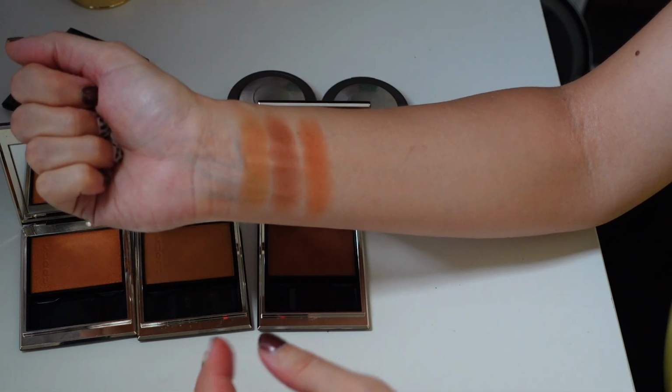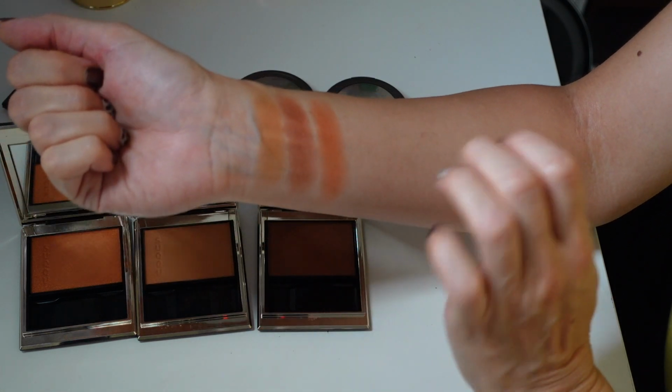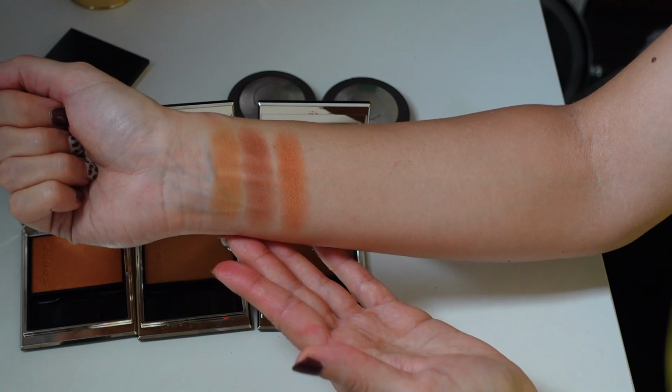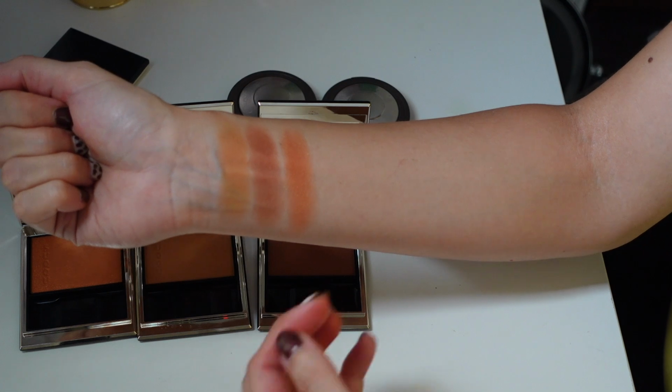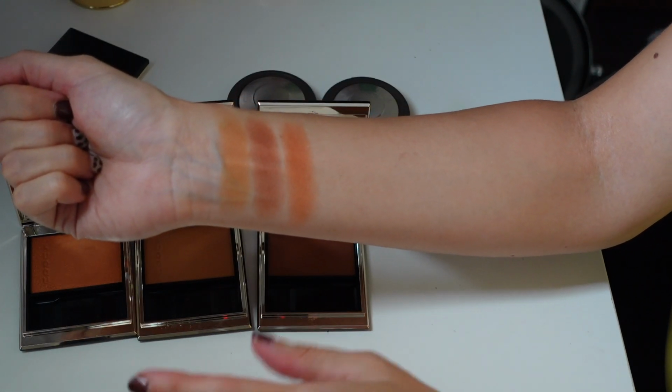They're extremely flattering, they're very buildable, they look very natural on the skin. Honestly, this is an impeccable formula. If you can still get your hands on one of these, I would highly recommend them because, as I said, eventually they will be out of stock and they will not be restocked. So now is your chance to get one of these because they are beautiful.